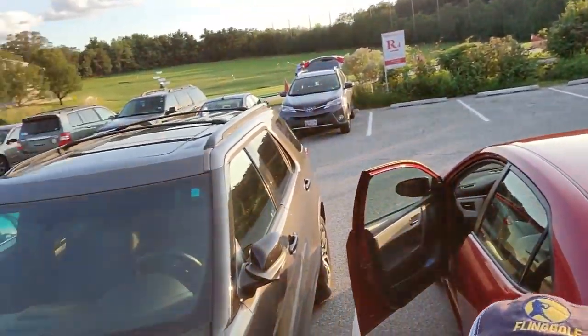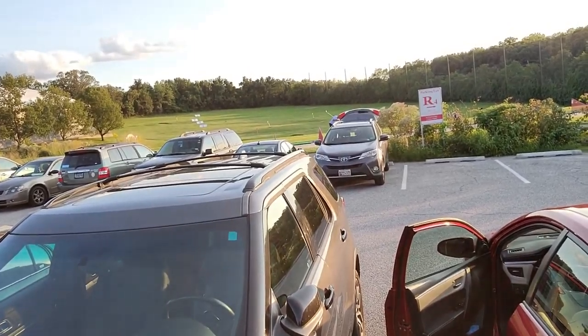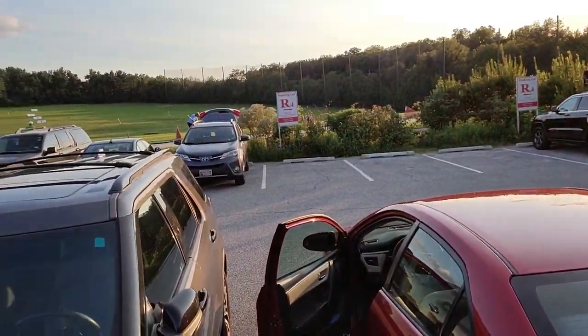All right, so I'm out here at University of Maryland golf course. I just came from the driving range, which you can see back there. Breakthrough. Let me just say that. Had a major breakthrough when it comes to getting distance with my initial drive.